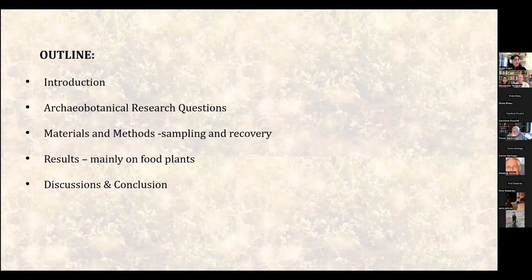Firstly, we are going to have a short introduction to the Central Anatolian context and a more detailed introduction to the site. Following this will be the research aims and questions, and the materials and methods that include sampling and recovery strategies. Finally, we will focus on the results on different plant components and compositions throughout the occupation of the site, with a main focus on food plants. We will highlight some important points and discussions, and hopefully later we can discuss all together.